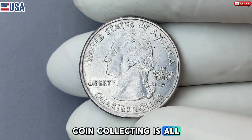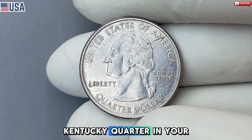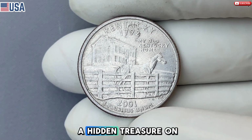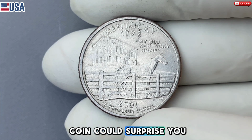Coin collecting is all about patience, research, and a bit of luck. So, the next time you find a 2001 Kentucky quarter in your change, don't just toss it aside. Take a moment to examine it closely, because you might just have a hidden treasure on your hands. Whether it's in pristine condition or has a minting error, the value of this coin could surprise you.